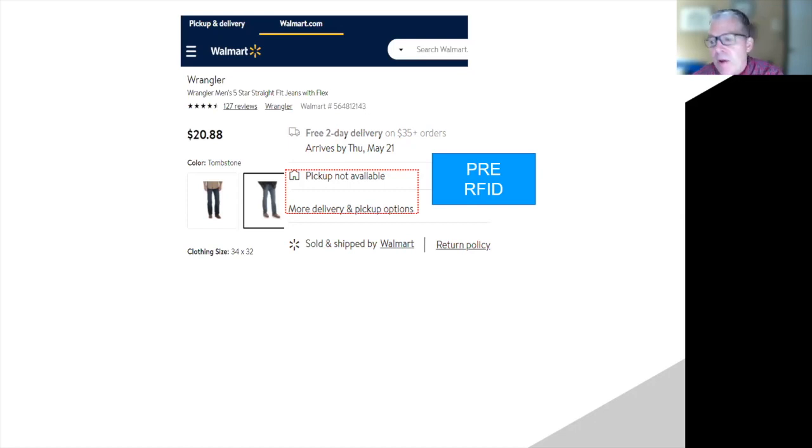But for apparel and now general merchandise, you tried to order something in May of last year. The only thing you got was, well, we could deliver it to you in 2 days, but pickup not available at the store. And it was a big question mark. That didn't necessarily mean that they didn't have any in the store. Walmart just didn't know. They didn't have enough confidence to expose their inventory.